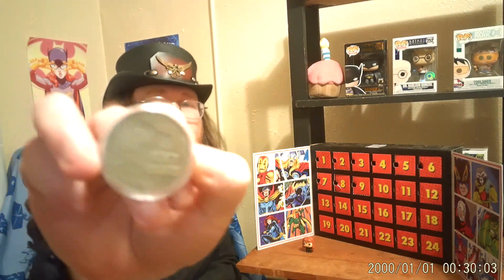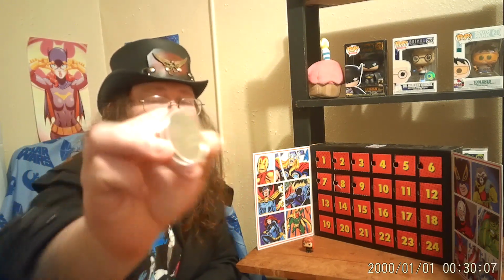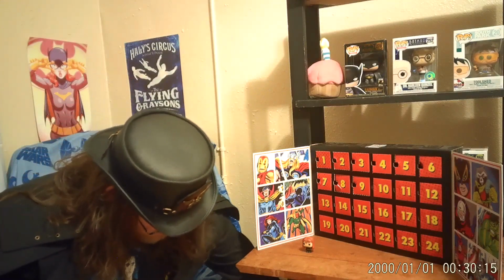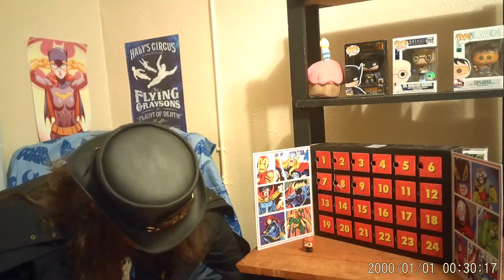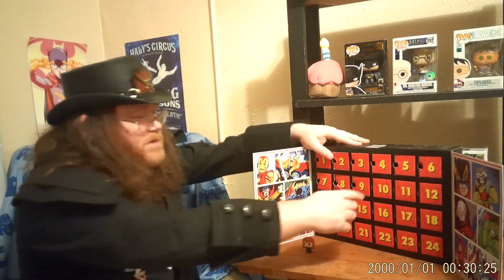But DC here has run the gamut as far as showing both heroes and villains. So that's Black Manta. They're still going with it. That's kind of a character I'm surprised to see in here. Not so much since the movie came out, but yeah, that's really kind of a surprise. Ooh, we're really shooting through this. We're into the double digits.